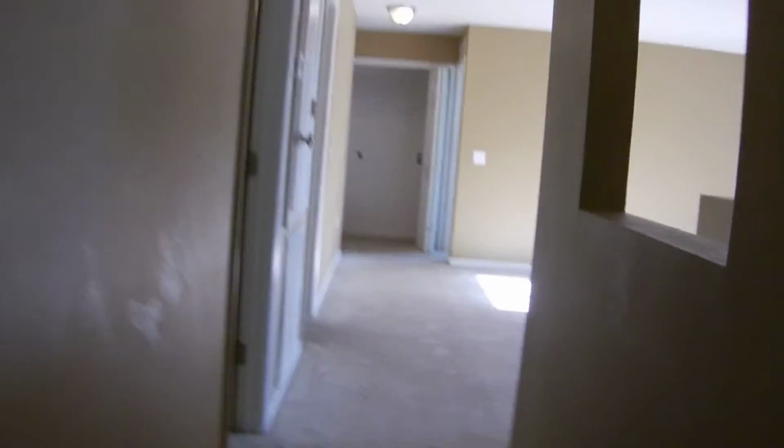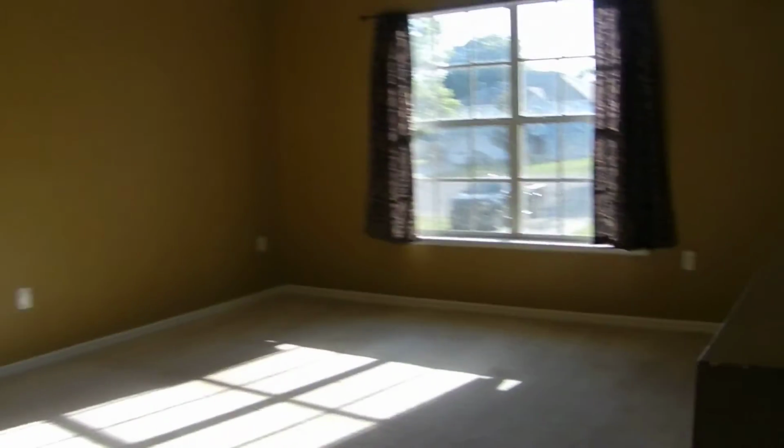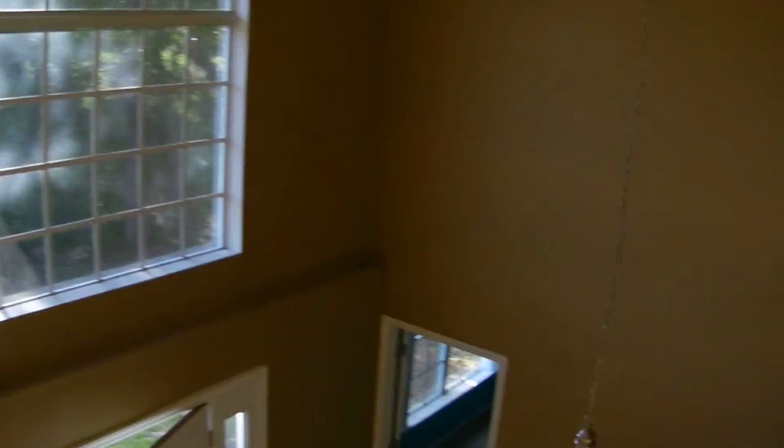So that's about it on this one. Big house. Fairly decent price for a house this size, and a little bit of amount of work that it needs. But we'll be happy to show it to you, and if this don't work, we will find you something that will.